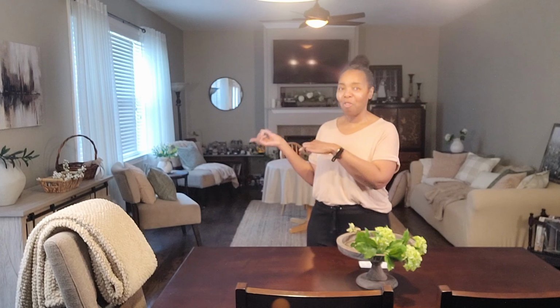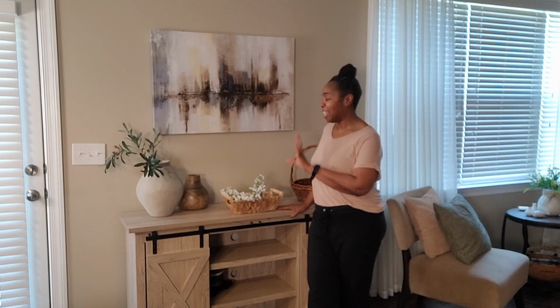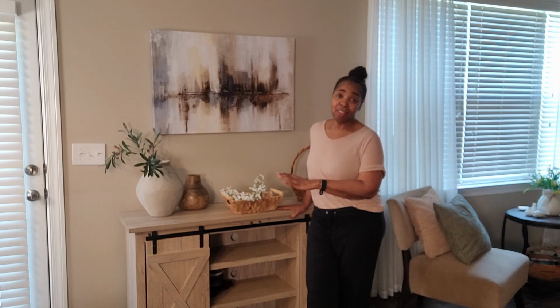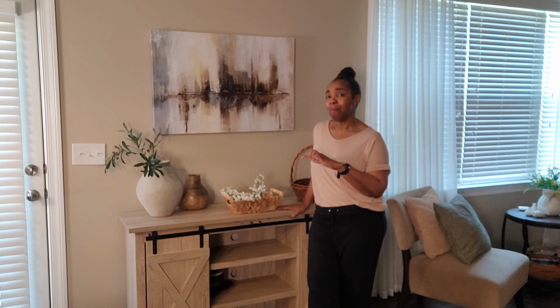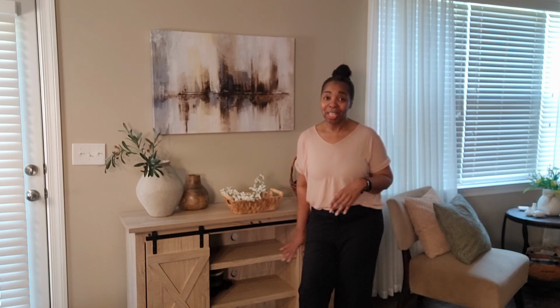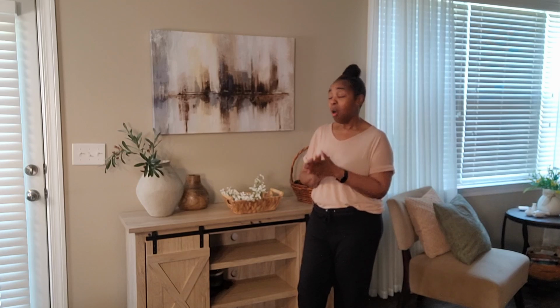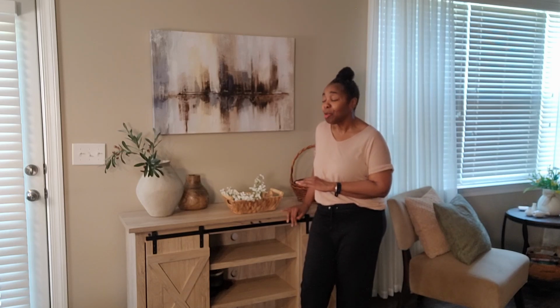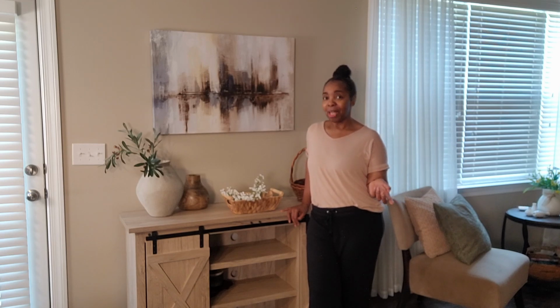So let's move on over to this TV stand. Okay, now this TV stand has a story. It's never going to have a TV on it because this actually was upstairs in our bedroom, and we came across another TV stand that had a fireplace insert that we absolutely love. So what we decided to do is my husband and I talked about it, and we said if we could find a home for this, because it's relatively new, then we would purchase the one with the fireplace insert.